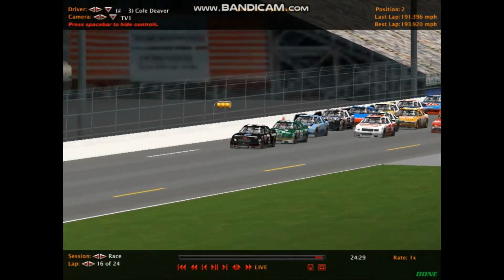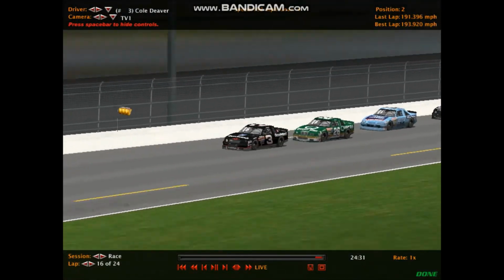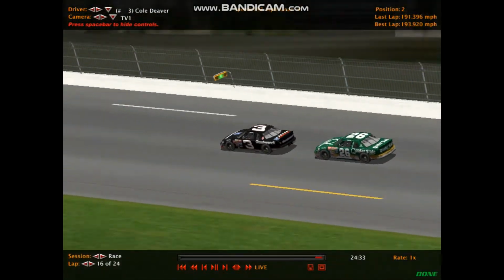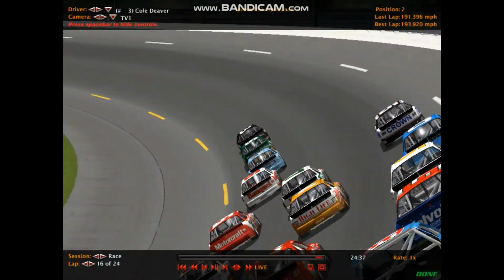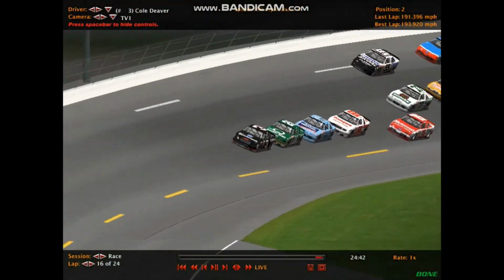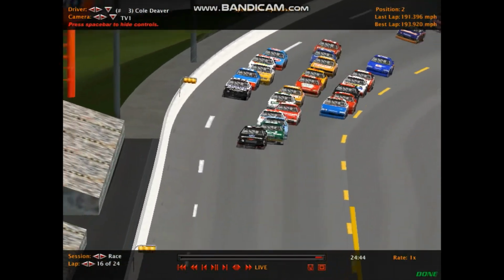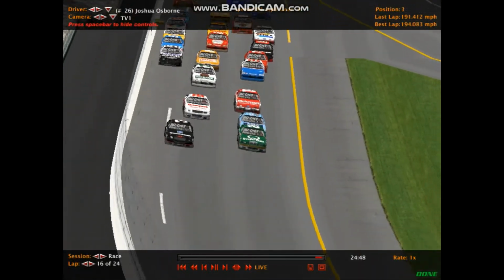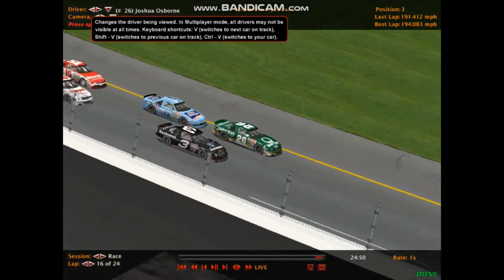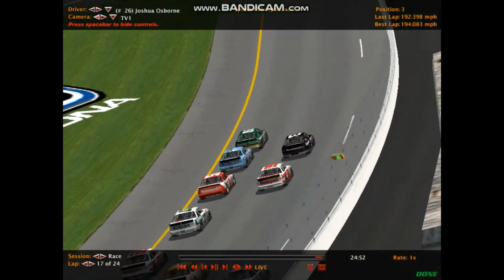Cole Deaver would definitely like to get a win here at Daytona for sure. That number 3 Goodwrench Chevrolet. Through the 3rd and 4th turns right there they come here. Osborne behind him in second position in 26. Seth Cole to third. James Henry, the 66 car, up to fourth position. Jackson Haywood in the fifth. And here comes Osborne, he's going to duck to the low side of Deaver for the top spot. And looks like Joshua's going to lead that lap. Yes, he does. Car 26.